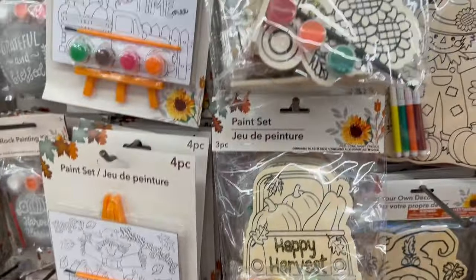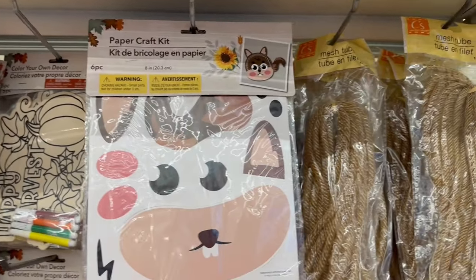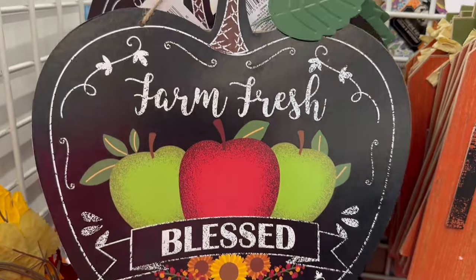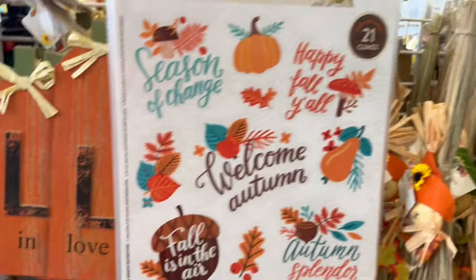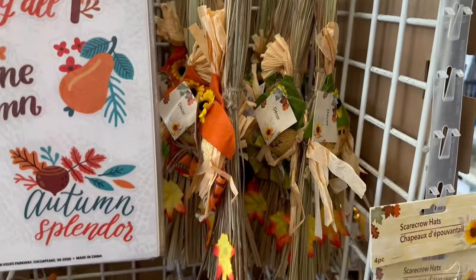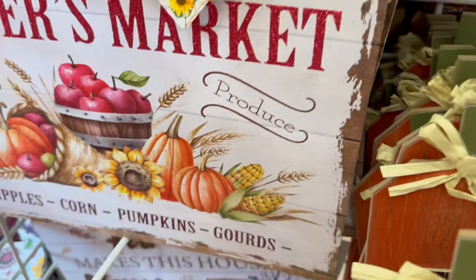And I like to get these for my kids. I get my nephews over, we have like a paint night, movie night, have some food, and just have fun. Oh, this would be cute to put on my classroom door. Farm Fresh Blessed. Fall in Love. And these would be cute to go in the door too. I just put them on glasses or things, just for decorations. Fancy football legend. Farmer's Market. You find all kinds of things.